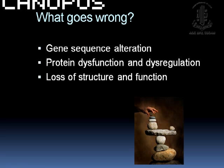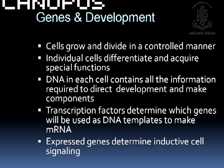So what goes wrong when the gene sequence is altered? Perhaps we make nasty proteins. Nasty proteins don't help us see very well. And if they don't see very well, we lose the function of vision for various reasons. So it's important to just understand inductive signaling and understand how the various layers of the eyes develop and don't develop along this time.